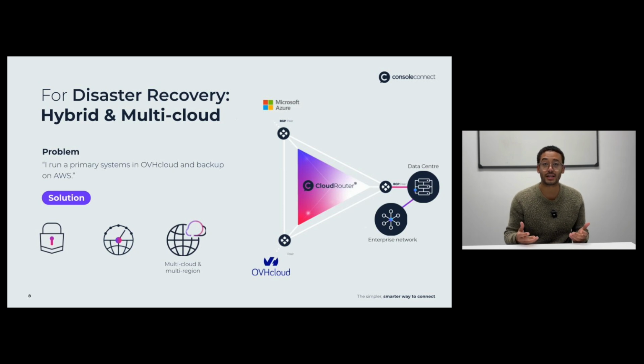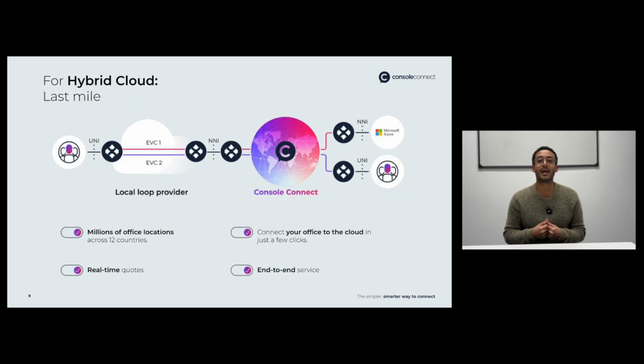And if you're in a hybrid case scenario and you want to be able to back up data from your on-prem and into the cloud, you're going to be able to do this the same way using a software-defined platform and interconnecting all your different locations for low latency and high bandwidth across all the different clouds and backed by SLAs.